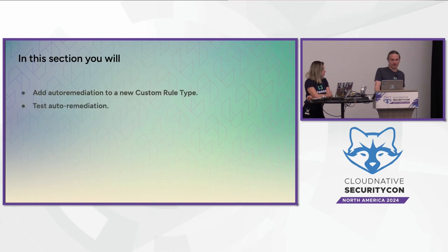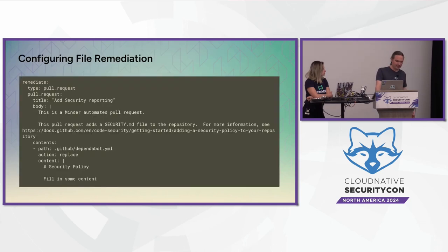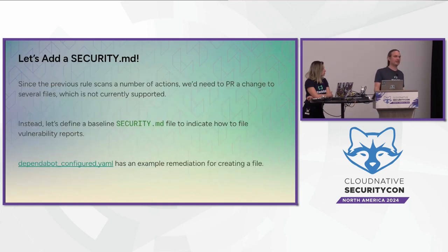So for the third exercise, we're going to create a new and different custom rule type and see it actually work, because we can't remediate that previous thing that we flagged because it involves multiple files that we can't currently do PRs for. But instead, we don't have a built-in rule for security.md.